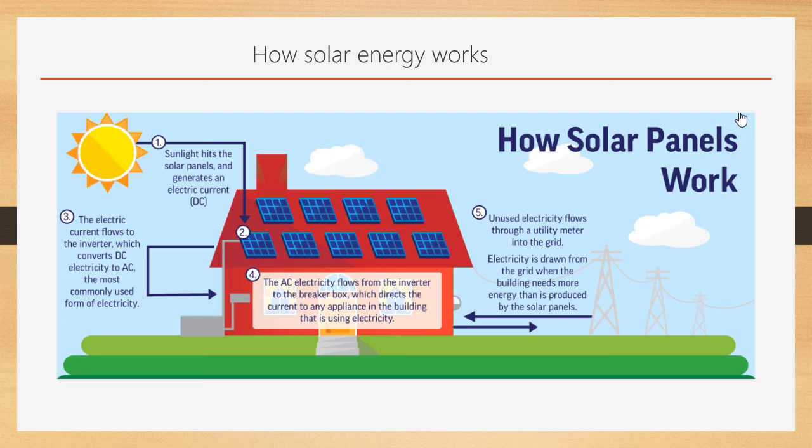Then the AC energy flows from the inverter to the breaker box, and this is the box that's out on the side of their house next to where all their meters are. And that box supplies electricity to any appliance that they have in the building that is electric. If they don't use all the electricity that the solar panels produce, that electricity then flows back into the grid, and that's where we get into net metering, and we'll pull into that on the next slide here.